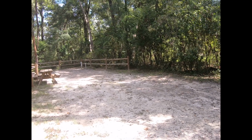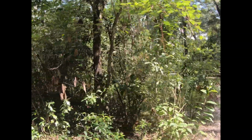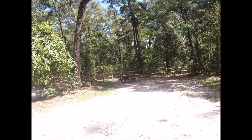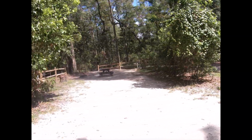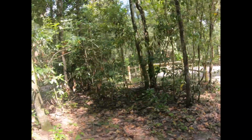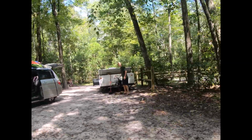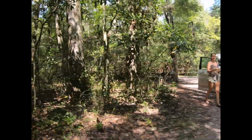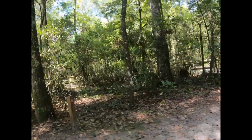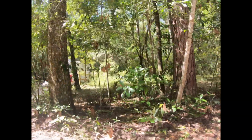Oh yeah, there's a cardinal right there. This park is full of cardinals. So the sites have electric and water, and the dump station is provided. See a fire ring. Yes, I see picnic tables. I don't see grills, just the fire ring with a... I think there's a grate on the fire rings.